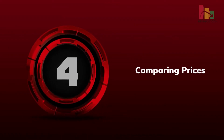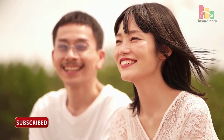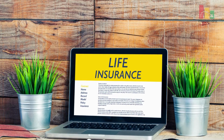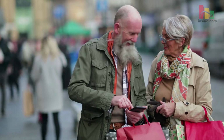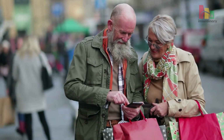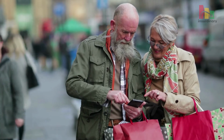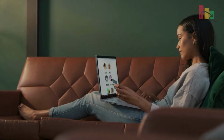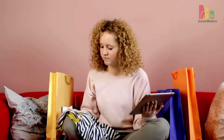Number 4. Comparing prices. Having individual life insurance policies will generally be more expensive than purchasing joint life insurance. The individual policies offer more coverage, so this elevates the price. The price difference is small though, so that shouldn't be your only determining factor when deciding what type of insurance coverage you need. Be sure to consider what is best for you and your partner, and what type of coverage makes sense for your family too.